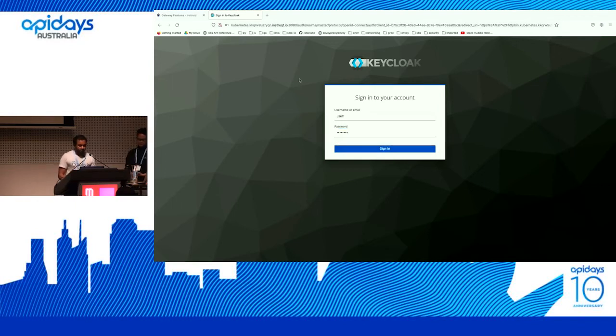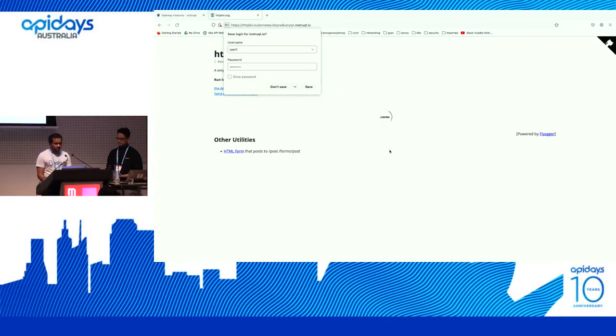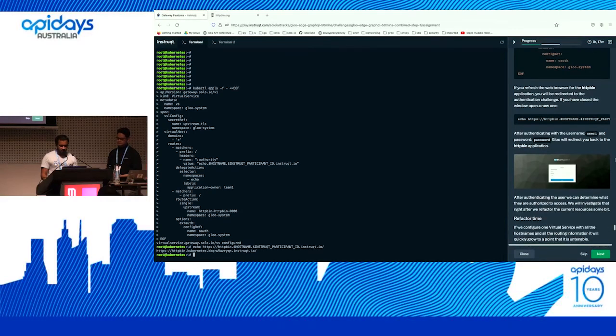Yeah, so it actually prompts you for a username and password. So this is Keycloak prompting you, right? It's already done part of the auth dance in the backend. You can see that we didn't actually touch any of our services, right? This is all done at the edge through these configurations that we've been injecting, and it basically accepts this request through the authentication mechanism.